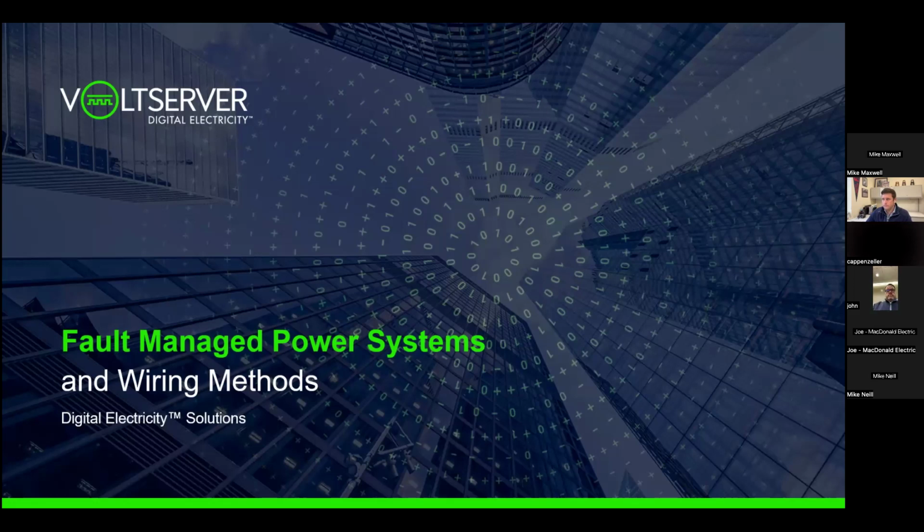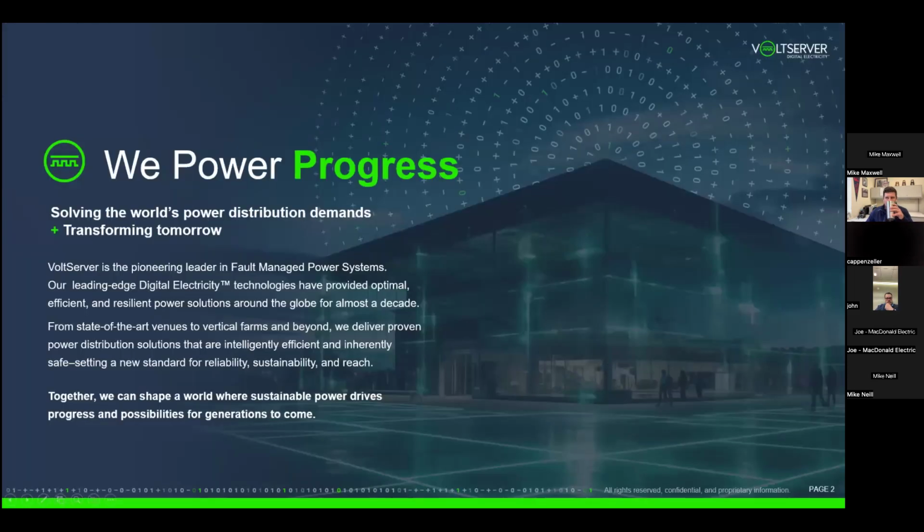I definitely don't want this to be a VoltServer sales presentation in any form or format, but it's kind of hard to talk about fault managed power systems without doing that a little bit, since we invented the technology a decade ago. But today we'll talk about fault managed power systems and the new class 4.